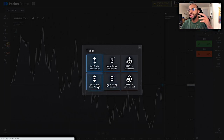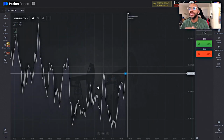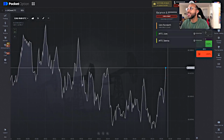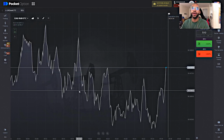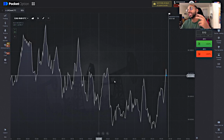So we're going to go ahead and just click quick trading demo real quick to show you guys that obviously you get a nice demo account. Now, the cool part about the demo account is that you can actually keep upping. Whenever you run out of money, you can re-up. Just click the button and you can add more money to your demo account just like that. Super easy, super straight to the point.